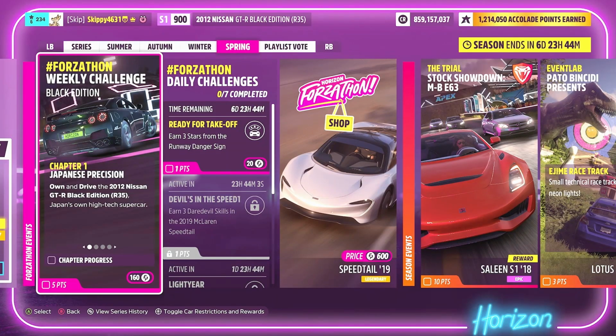Let's jump into this week's Forzathon challenges. Let's crack on and get this week's Forzathon challenges Black Edition complete, kicking things off with Chapter 1, Japanese Precision. Own and drive the 2012 Nissan GT-R Black Edition, the R35, Japan's own high-tech supercar.